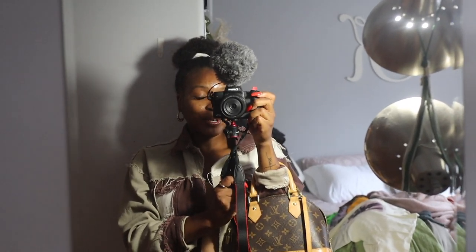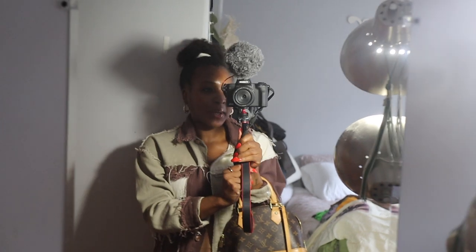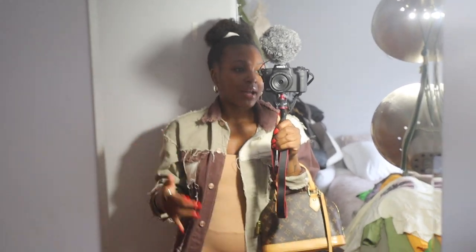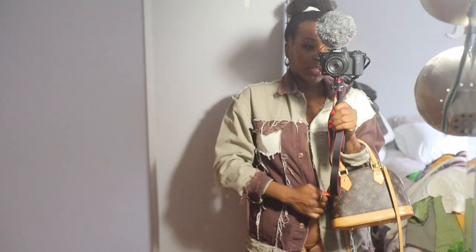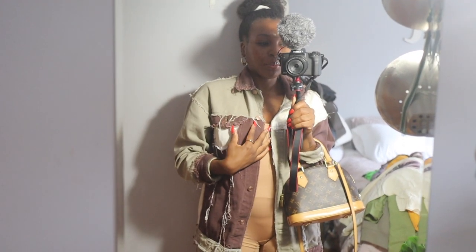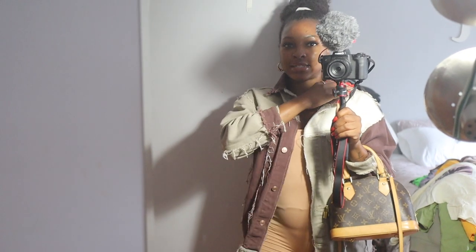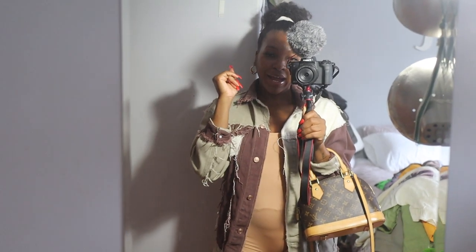Okay, so quick OOTD, my hair. I just took my braids out, so my hair needs to be washed, but I just put it up in this little bun for now. This jacket is by the brand Jaded London. I purchased it from ASOS a while ago, but they actually have like a dupe on Shein that I saw, so I will link that down below. The Shein option is also more affordable than the item that I have.